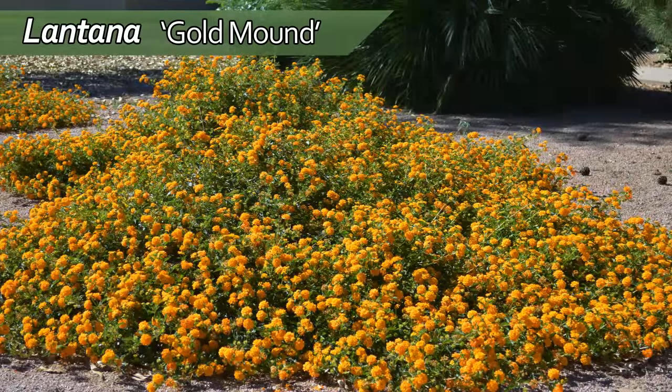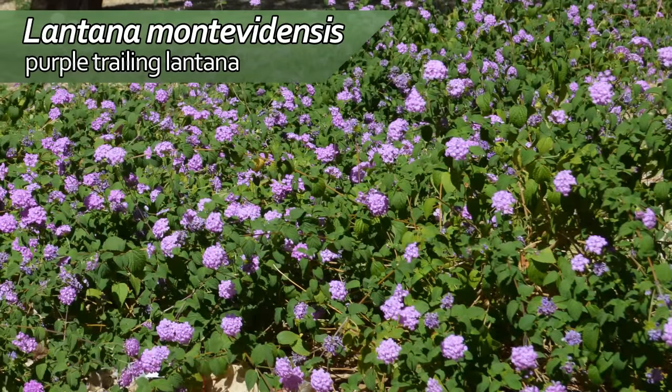Some lantana hybrid selections, such as the one named Gold Mound shown here, have a mounding habit of growth and are best used as colorful, low-growing, flowering accent plants or in pots or hanging patio baskets. Other lantana selections grow flat, prostrate, and spreading, such as the popular purple trailing lantana shown here. Now, these types of lantanas can be used as a ground cover in a mixed landscape design setting.